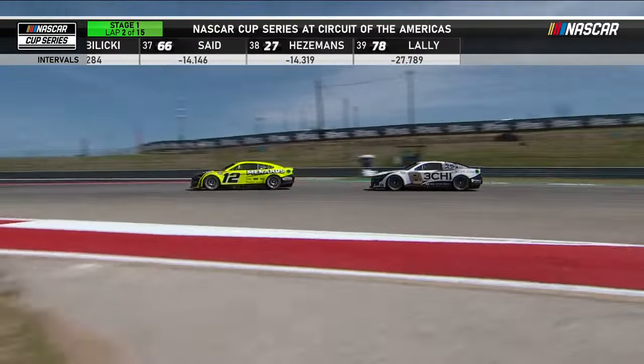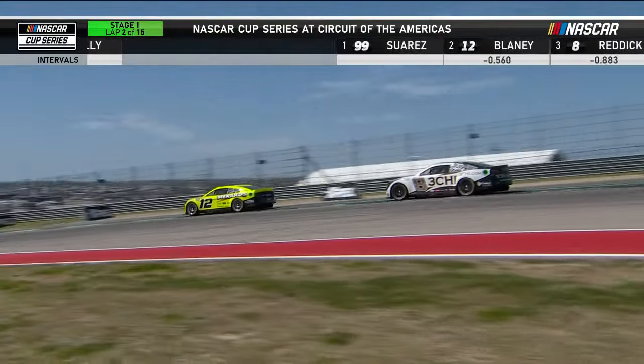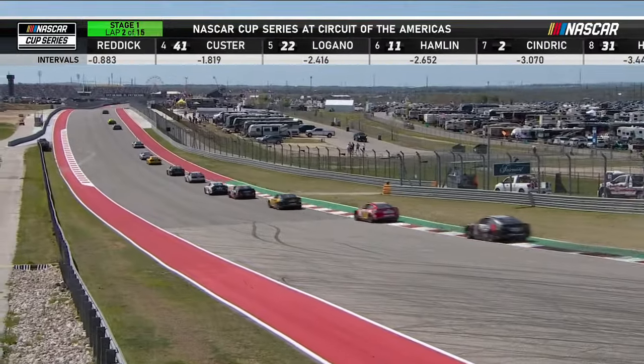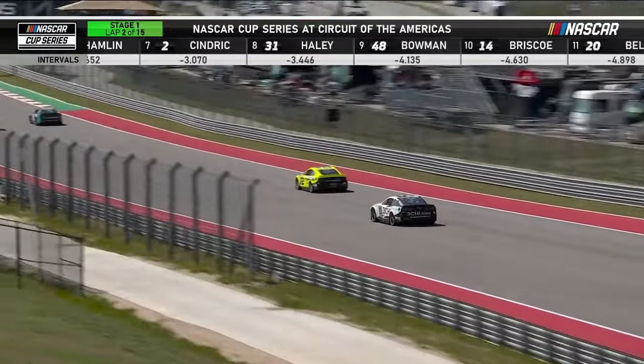Second place, Reddick. I had a look inside of Blaney, not that time. Had a lot of guys commenting on how loose their cars were in practice yesterday. Some of them making some adjustments. You're going to have to make some of those adjustments.